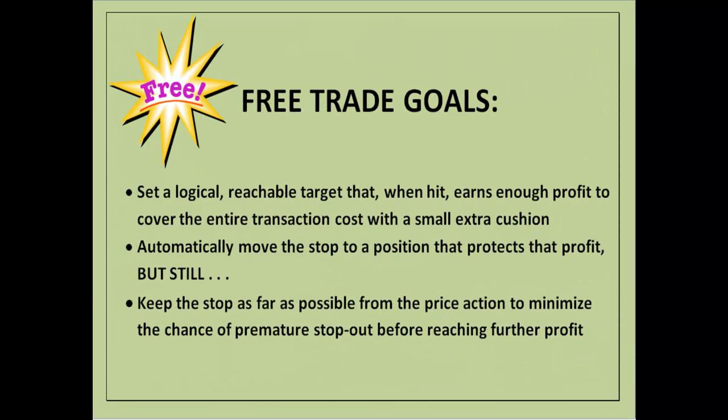Now, the goals of a free trade are to set a logical, reachable target, that's why we use our average true range, that when hit earns enough profit to cover the entire transaction cost with a small extra cushion. The small extra cushion is then used, or most of it is used, to provide an appropriate protective stop for those contracts that are still in play. In addition, we automatically move the stop to a position that protects that profit, but still at the same time keep the stop as far as possible from the price action to minimize the chance of premature stop out before reaching further profit. So the peeling off strategy helps us increase win percentage, and it also has the psychological boost of creating the free trade.